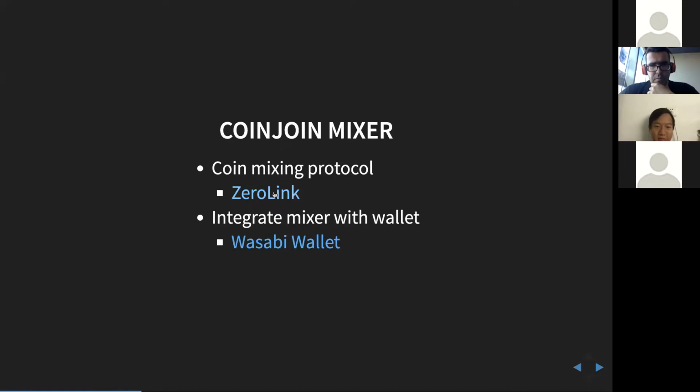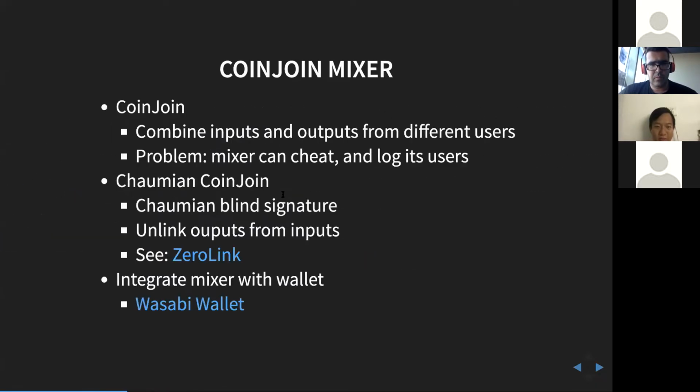Here's one interesting project called ZeroLink. This is not the newest slide. Actually, I just updated a slide. Okay, so the very simple idea started with CoinJoin, which is the idea of mixing inputs and outputs from different users. So by looking at a transaction, you're not totally sure. It's pretty much like shuffling a deck of cards, so you're not sure who's getting what from whom.